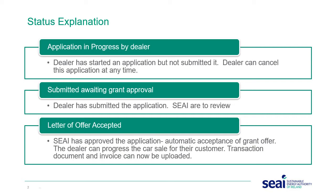Submitted awaiting grant approval means the dealer has submitted the application and SCAI are to review. Once it moves to letter of offer accepted, SCAI has approved the application. There is an automatic acceptance of the grant offer. The dealer can now progress the car sale for their customer.